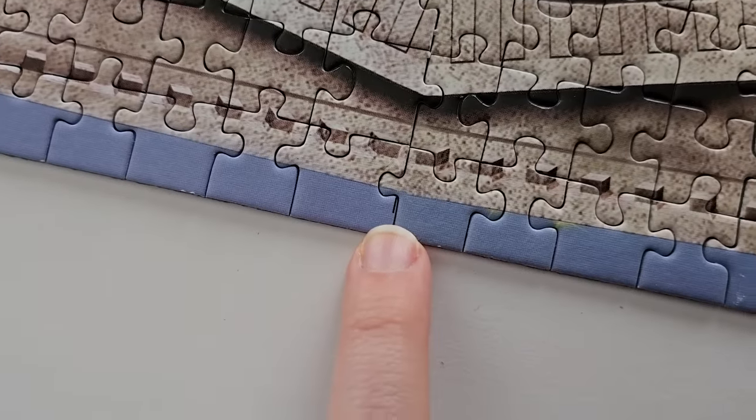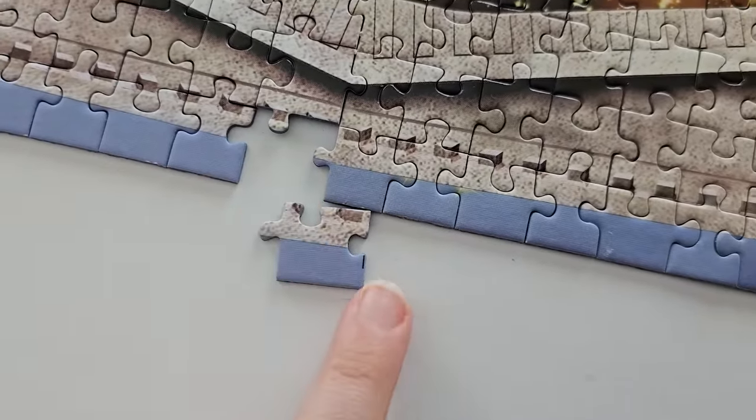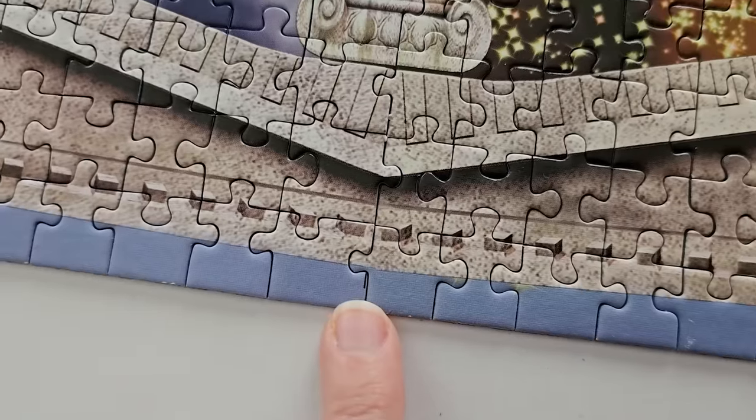Oh my gosh, look at this. I think they accidentally left on a printing mark. I think that's where the puzzle is cut and it just barely made it into the actual puzzle. I love stuff like that.